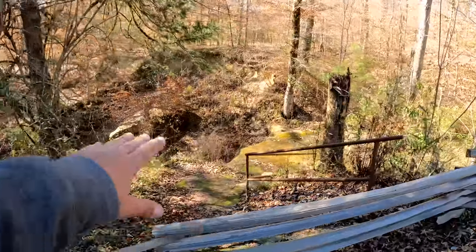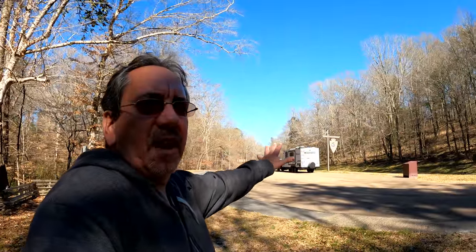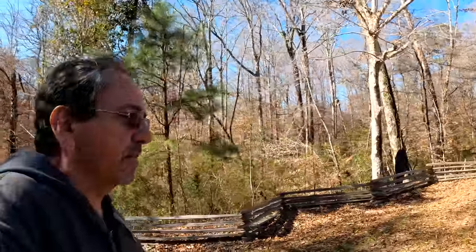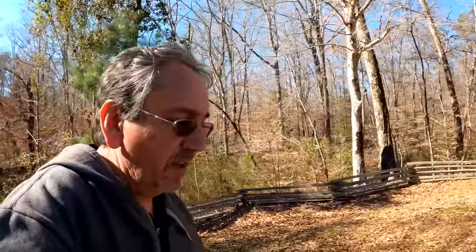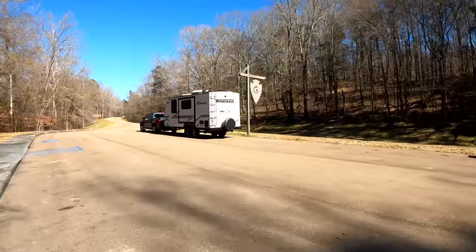Let's see what the view is from here. Yeah, this is just the back of the waterfall, the rear. And Owens Creek there. Beautiful, beautiful day too. I mean, look at this weather. I cannot make this up. This is perfect weather we've been graced with today. Let's continue. We have a little more to go.